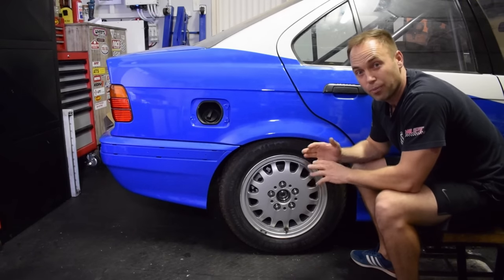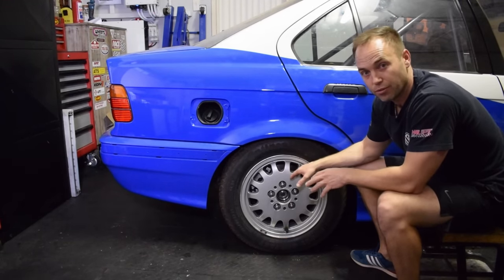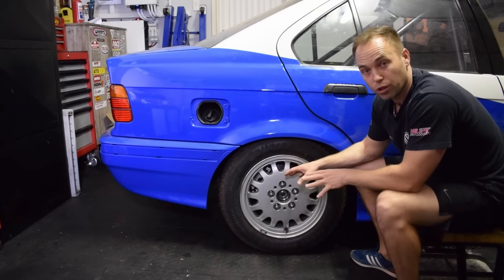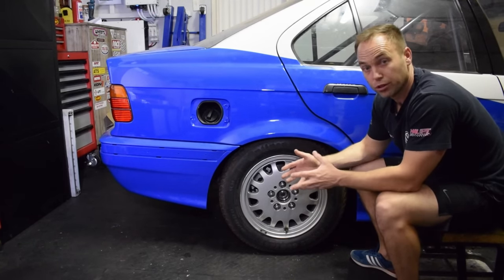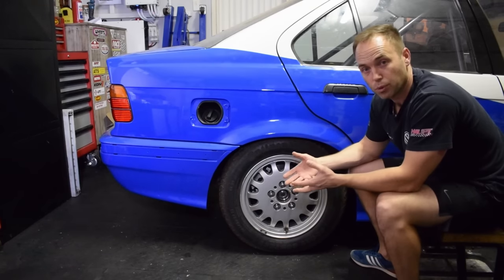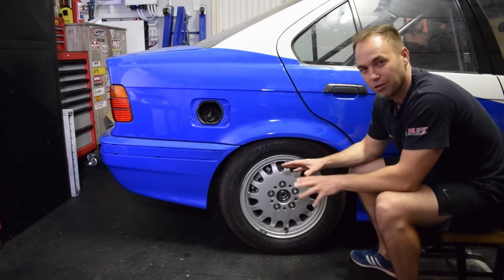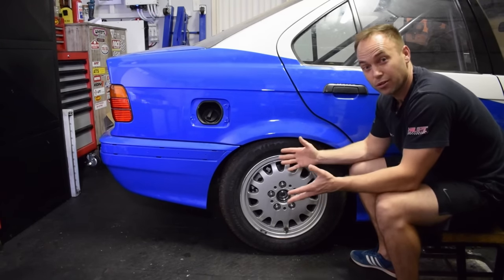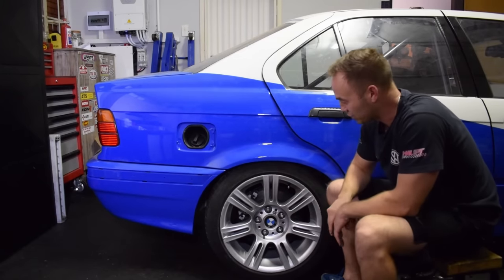concerned about A, the brake cooling on the front and rear, as well as the integrity of the rim. I've seen failure of stock rims before, and I'm just a bit concerned about the durability of the rim in a motorsport environment. Also, I got a bit of a feeling that the internet is not that happy with me running 15-inch rims. So, boom, I got me some BMW M Sport 17-inch rims.